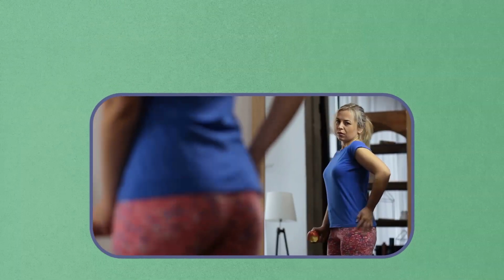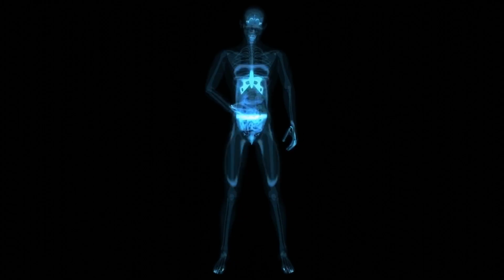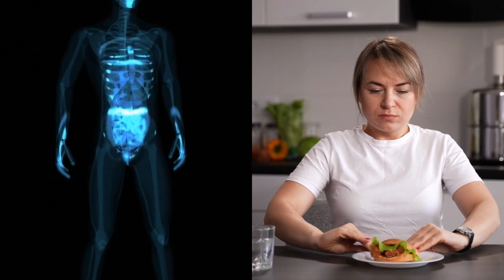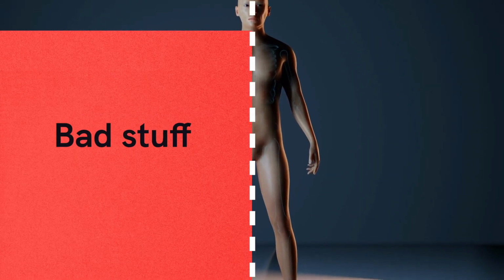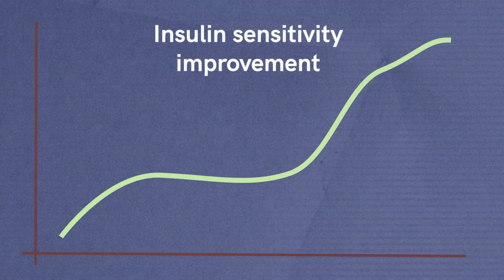Tip number 6. Understand what's happening with your body while fasting. First of all, you're not starving. You're actually mimicking something that our bodies were designed to operate with, which is not eating so frequently. During intermittent fasting, you basically turn off the bad stuff that's happening in your body and you turn on the good stuff. Here, your main target is insulin sensitivity improvement.